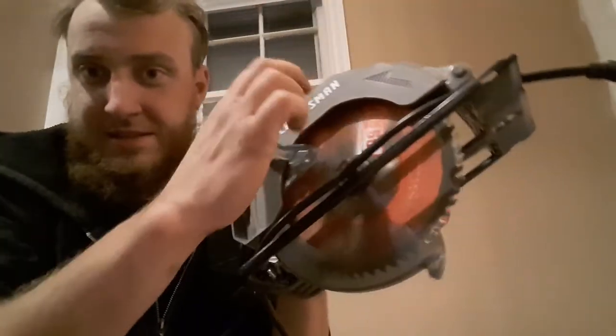Oh yeah, see, look at that. It actually has a functioning blade guard. I'll get back with y'all on Friday, most likely, with an update of what we've been doing. Until then.